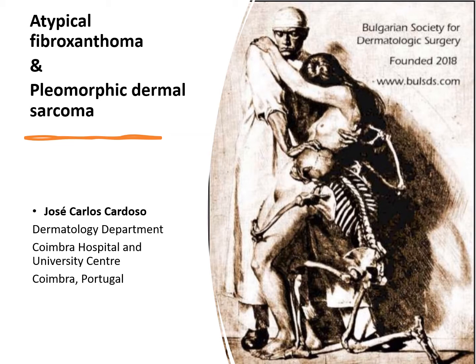For this first lecture, I chose this topic, atypical fibroxanthoma and pleomorphic dermal sarcoma, which are two closely related entities, at least from a morphological point of view on histology, and they can pose a significant diagnostic and therapeutic challenge.